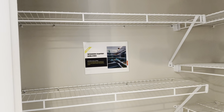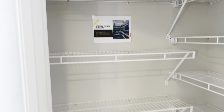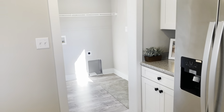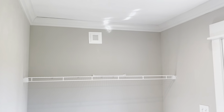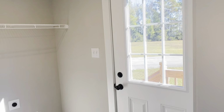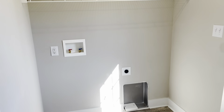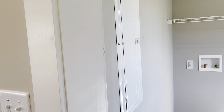That's just kind of showing you we do have optional shelving now, upgraded shelving from Nationwide, so we don't have to do it on site anymore. And then you've got a rear loading utility room. Just a nice, solid utility room, washer and dryer hookup, recessed dryer vent, all that. There's your 200 amp panel box.